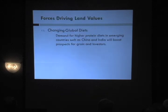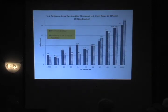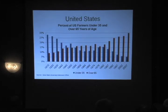Changing global diets. The interesting thing about China is that as they've improved their income, they're buying more meat. That's why they're buying soybeans and corn, to feed their hog population, which is larger than the U.S., and they want to grow more meat. 20 to 21% of our corn and beans, ethanol adjusted, is going to China right now.